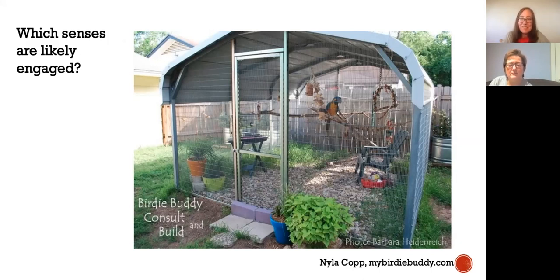So which senses do you think? If you could picture yourself, sight and sound, absolutely. Touch, sight, sound, all of them. Yeah, it engages, exactly. There might be a breeze, a different feeling, lots of things to look at, different smells. Yeah, lots of senses.